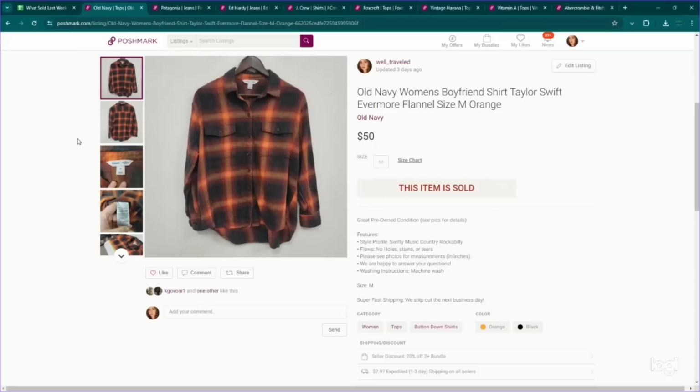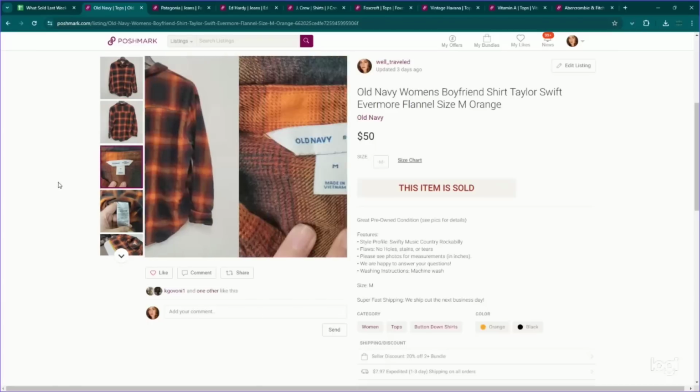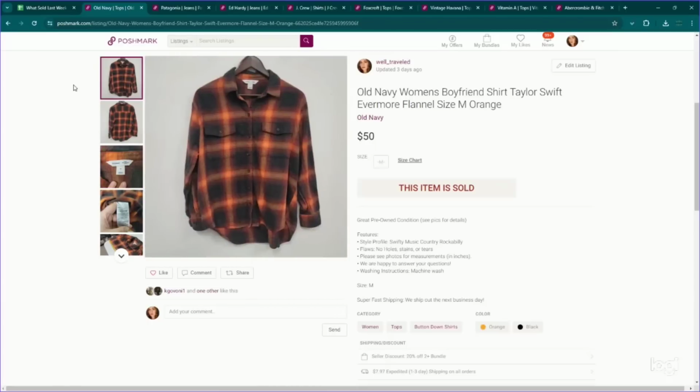I was so happy to finally find it. It has to be this specific colorway. And I listed this for $50 on Poshmark, thinking I'd probably get close to $40, and it actually just sold outright for my full asking price. So I'm super happy with that, and that's definitely a win for me. Pre-owned Old Navy flannel shirt for $50.